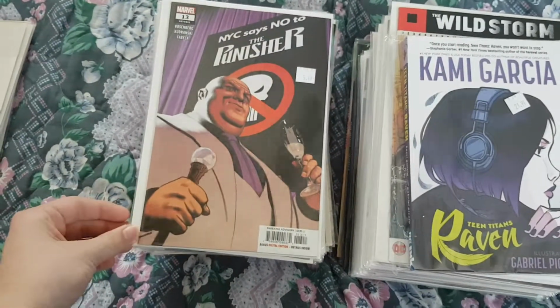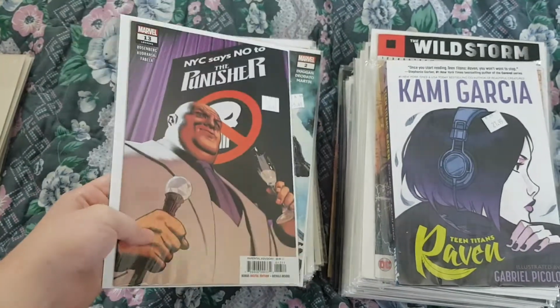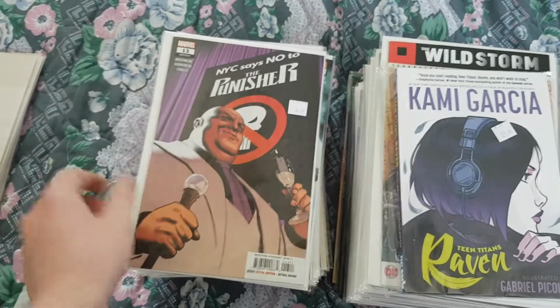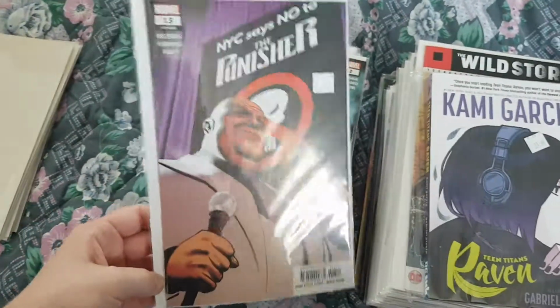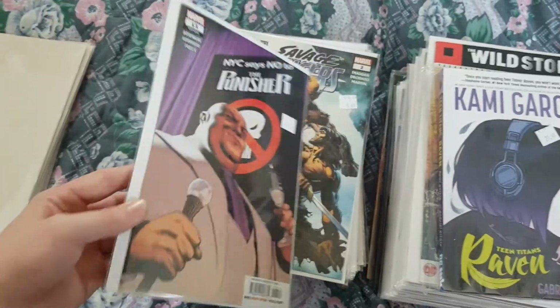I got the Punisher issue number 13. This is one I won't be cutting, although I think I'm going to start buying some online because it'll be cheaper for me. So I'm going to cut a lot at the shop and get some of the ones they cut online to make it cheaper. But I'm still going to get a little bit. So, I got Punisher number 13.